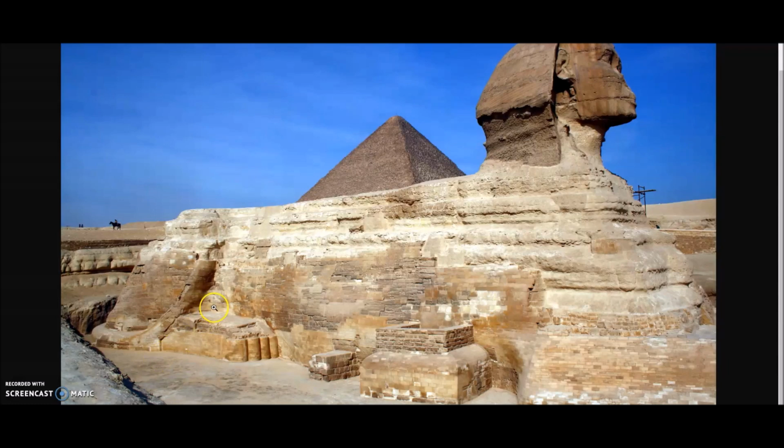And in Robert Temple's book, he shows a picture with his wife standing either on this side or the other side in this area of the Sphinx, and you can see that there's a little indentation and a different configuration and coloration of blocks, and that could be another entrance into the Sphinx.